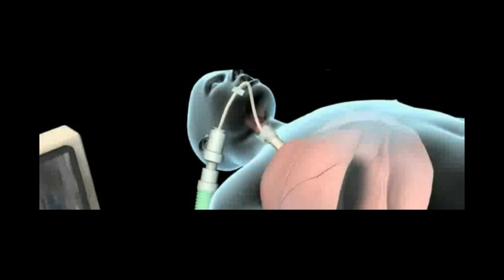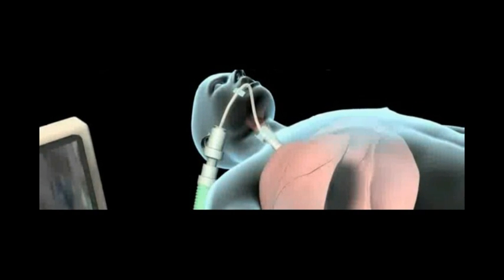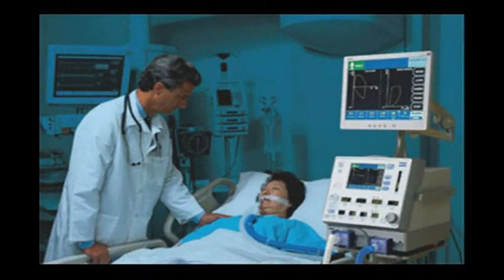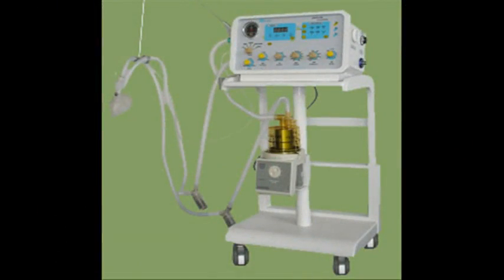The ventilator uses pressure to blow air or a mixture of gases like oxygen and air into the lungs. This pressure is known as positive pressure. You usually exhale, breathe out the air on your own, but the ventilator does this for you too.